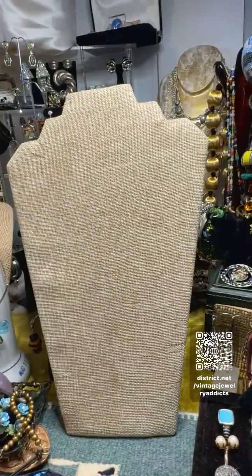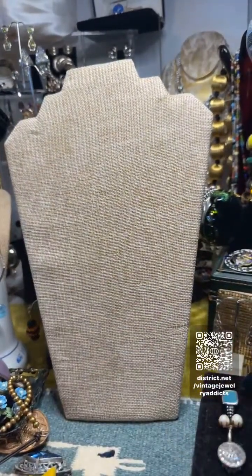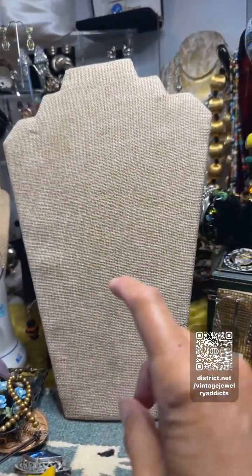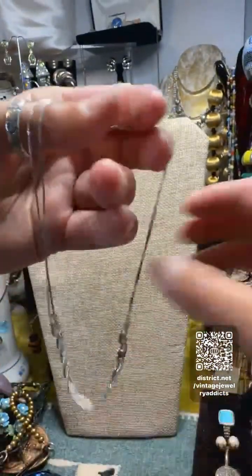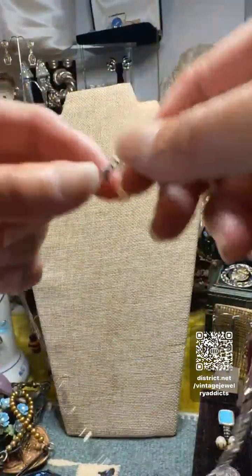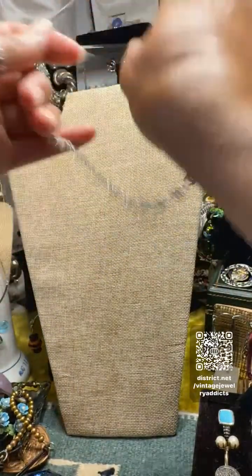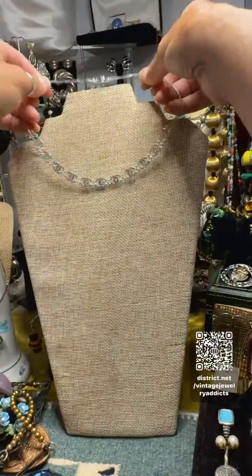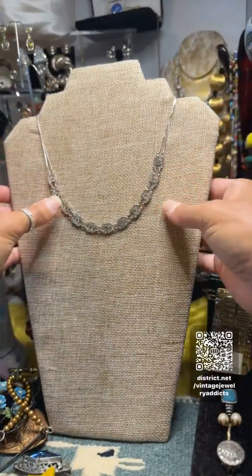Okay. Let's see. And there is one more piece. Now, where did it go? Now, this one somehow got caught up in there, but this one I've had. This is sterling. It does test as sterling. And it has probably CZs. It's a choker style. This one I would run for 20.